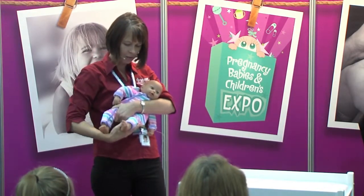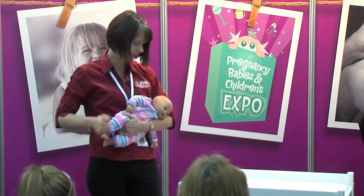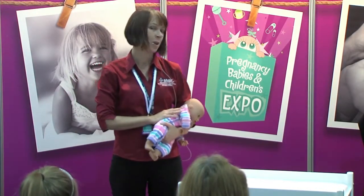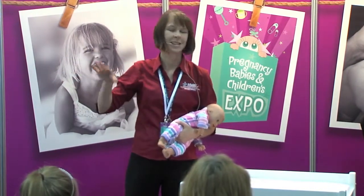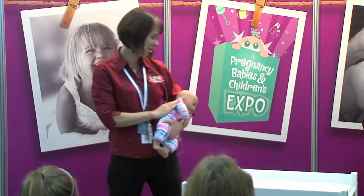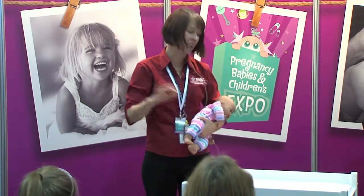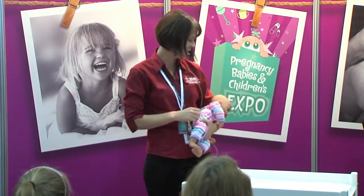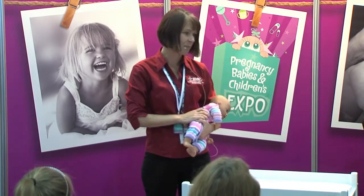So another position that babies enjoy is over your arm. So if you hold them between the legs or around the legs, pop her over your arm. And then this is quite a good position because it leaves this hand free to use your phone. It does leave one hand free so that you could put the keys in the door and get yourself into the house. So over your arm is another one.